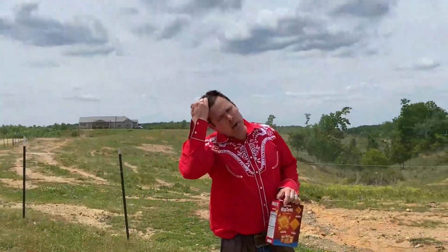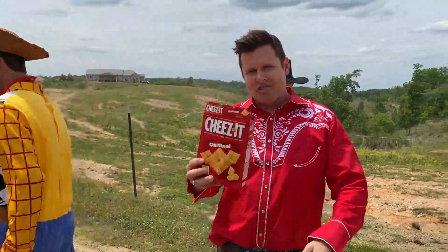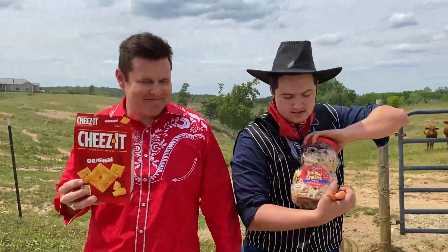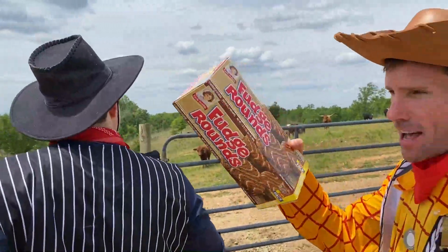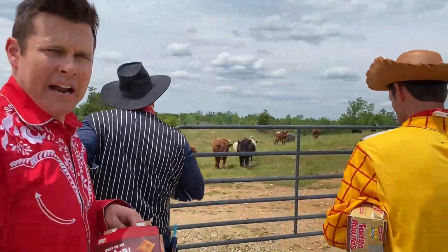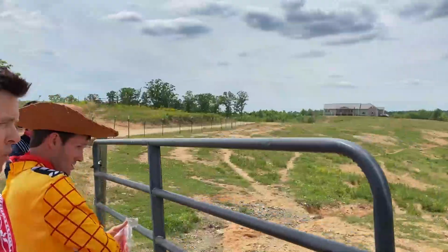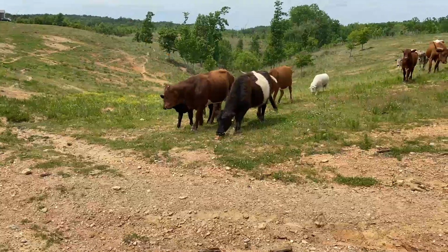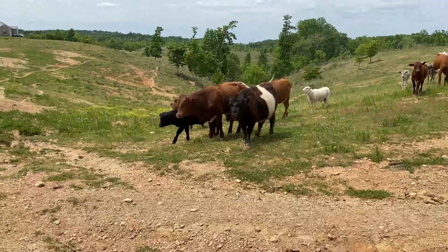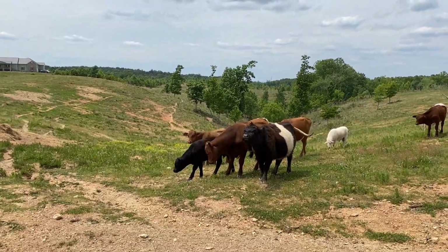Now a good cowboy comes equipped with what all cows love. Cheez-Its. Let's see if they work. Animal crackers. Animals for animals. For some reason the big one, fudge rounds. The big one with giant antlers does not like us. Hey. Hello. Yeah. Try this apple. Peace offering. Eat Cheez-Its. Oh. Yeah. Oh. He's gonna choke on it.